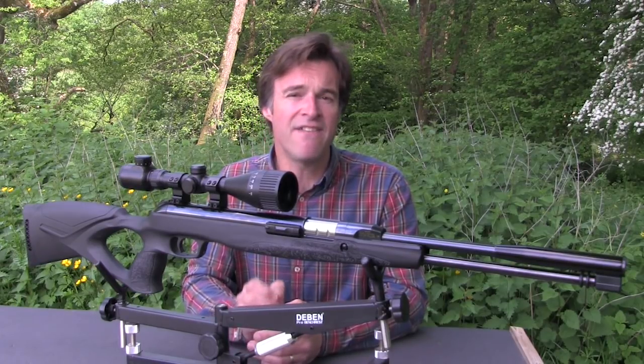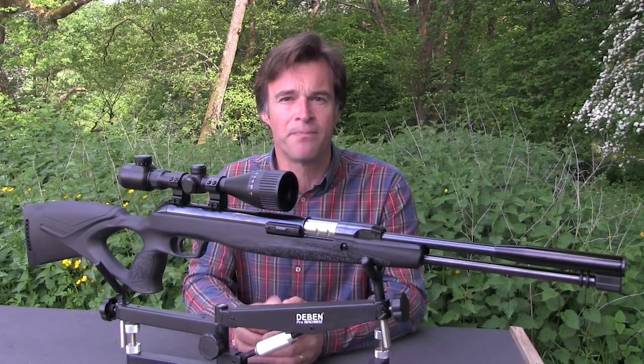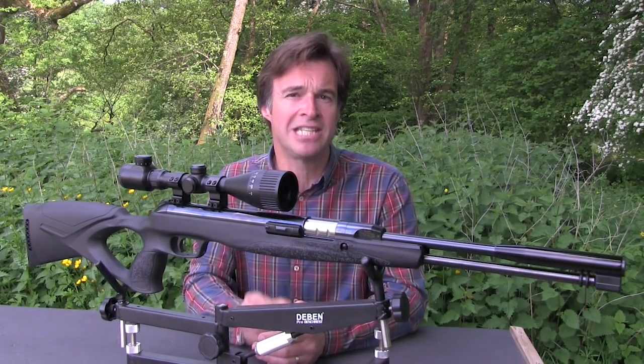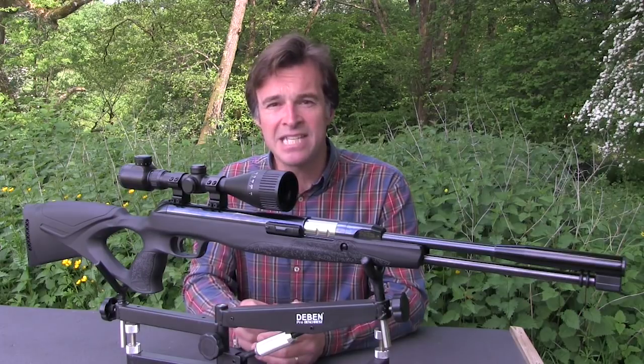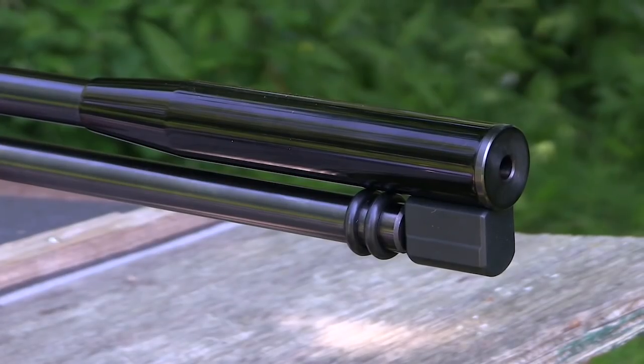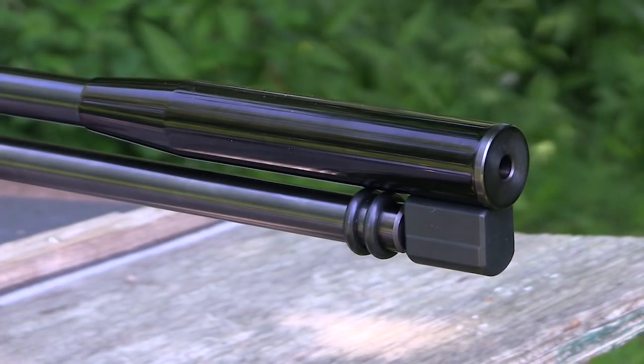The barrel actually features a tapered silencer. It incorporates what Walther terms as super silent technology, and I have to say that for such a slim silencer, it does a very effective job of stifling muzzle crack.